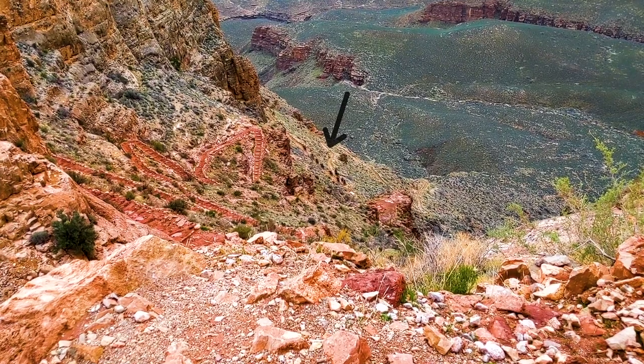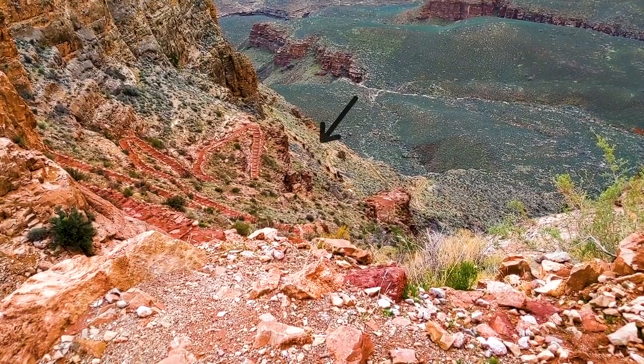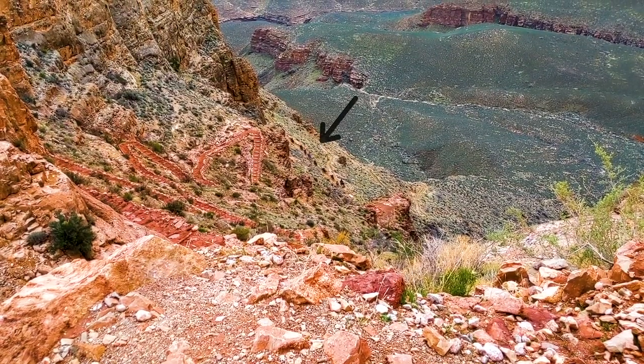Hey everybody, check out the mule train down there. You see it coming? It's coming up, so we're gonna see some mules. Maybe we can catch a ride if we get tired. What do you think?